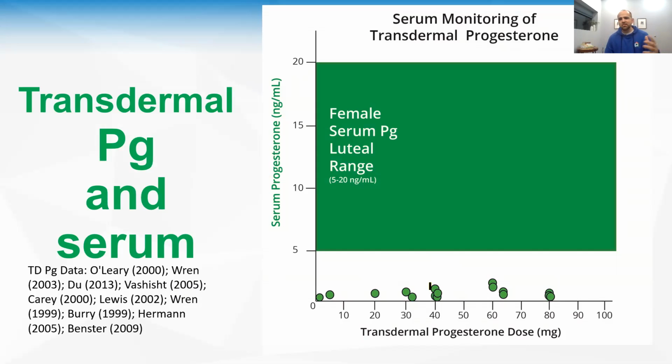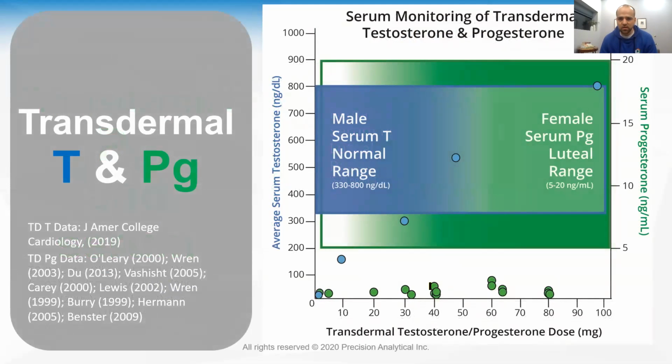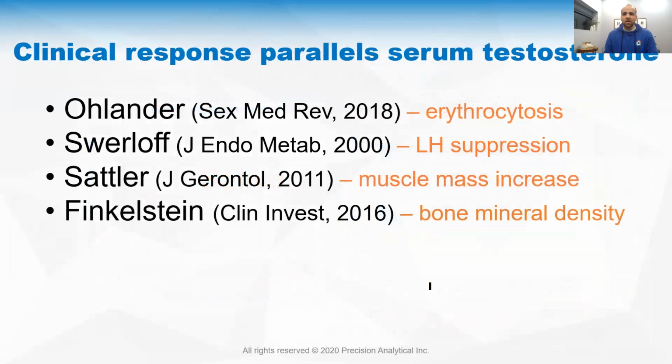Does it go up in a linear dose-dependent manner? No. Look what happens when we overlay testosterone with that. They behave differently. Progesterone being so lipophilic, it behaves differently. So we have to think about these separately, and testosterone needs to stand on its own in terms of what testing is representing the clinical response well. And guess what? There's a lot of clinical data out there, right? And in previous videos, I won't go into detail, but if you look at any of these studies, they will show a clear parallel, not with saliva, but more with serum.